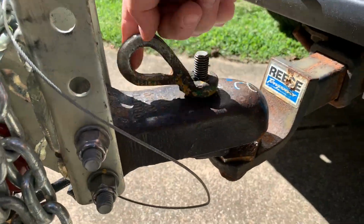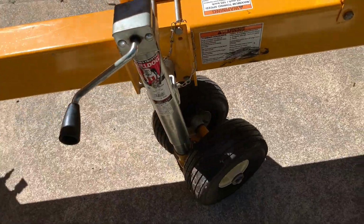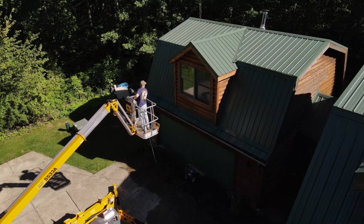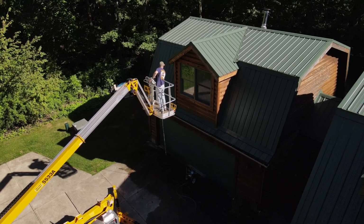This is the first time I've rented a lift like this, so I'm going to start out easy. I'm going to stay on the concrete. I'm just going to park it here with the truck, but then when I need to go around the house and into the backyard, I'm going to need JD and that $59 clamp-on hitch to get me around the house.